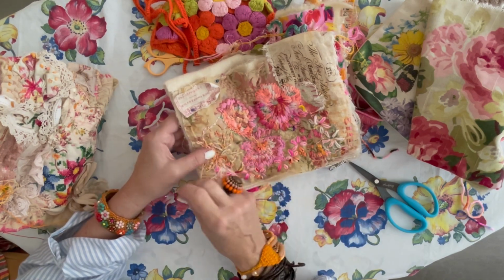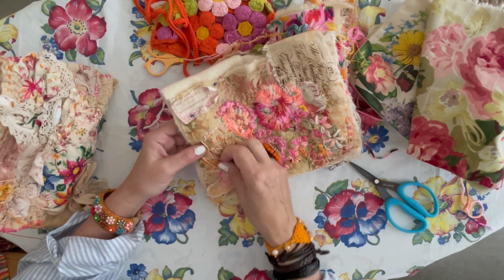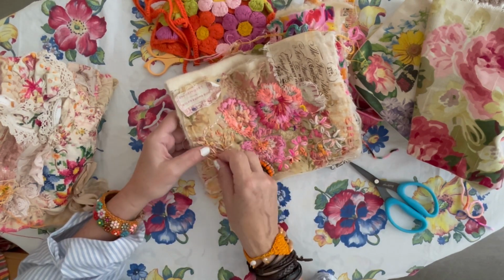Alright, so never waste a little bit of this beautiful wool.